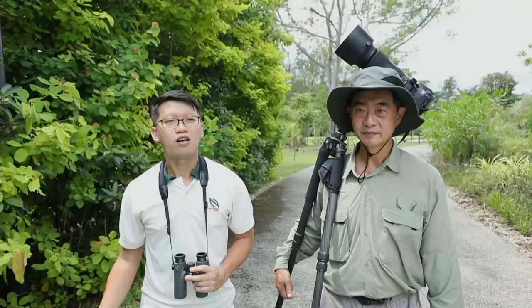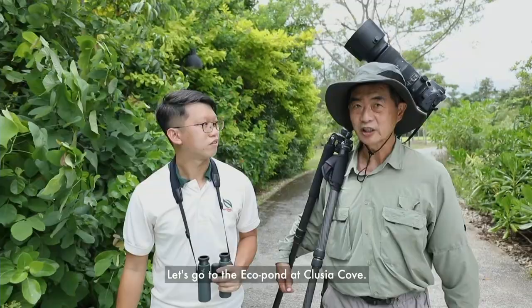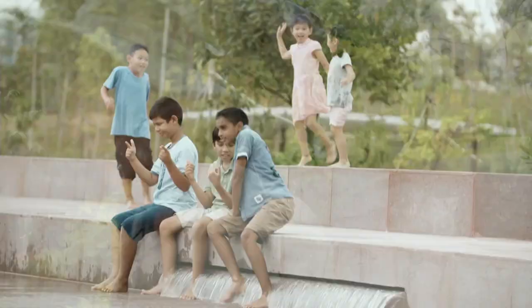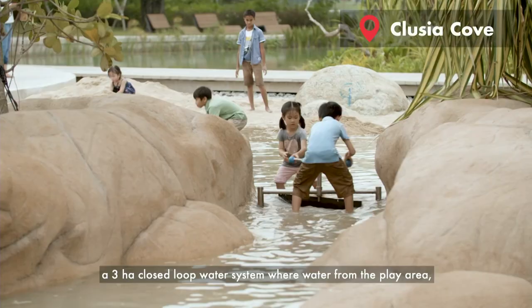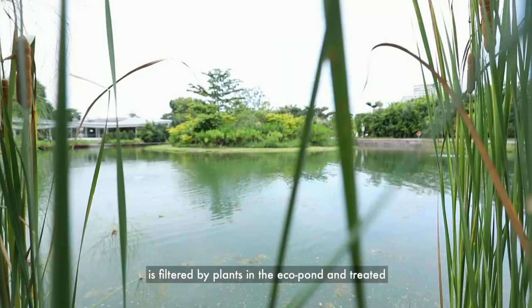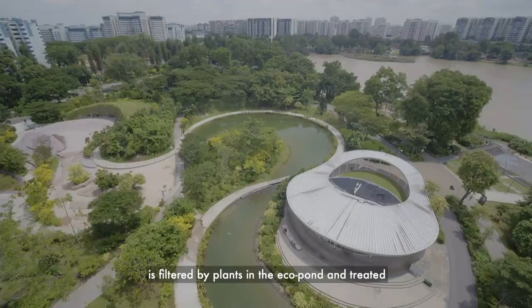So Casey, where are we headed to first? Let's go to the eco pond at the Clusia Cove. Let's go! Here we are at Clusia Cove, a 3-hectare closed-loop water system where water from the play area is filtered by plants in the eco ponds and treated before cycling back into the play area.